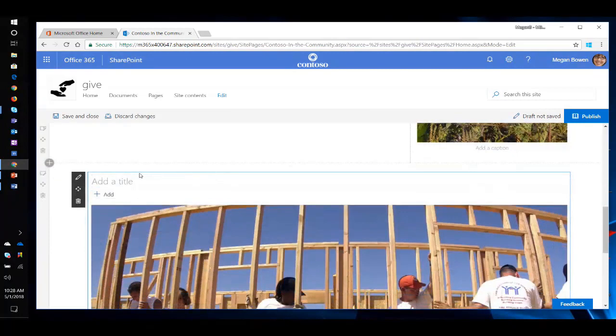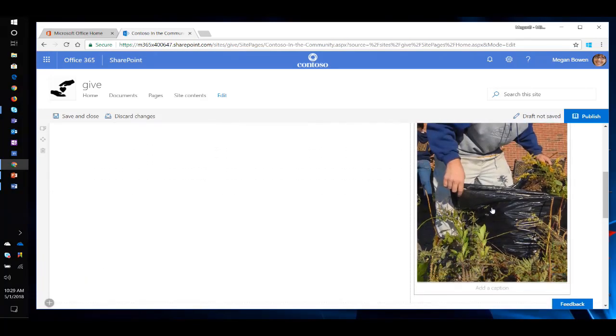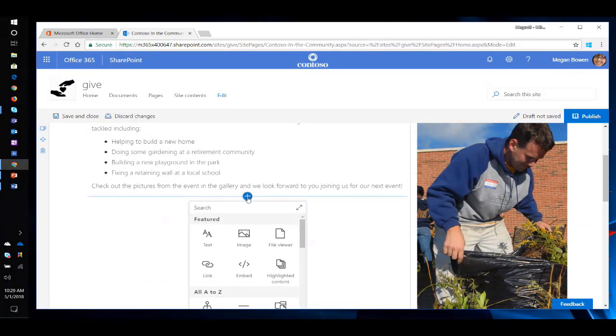So here I am, our employees giving back in their community, right? I can quickly give this a tag to let people know what it is. For this particular case, I can give this a tag and say that this is Alan hard at work in Atlanta, whatever it is. Very simple and easy to do. So I have my news article here. You can see there's lots of other parts that I could choose to add in here, right?